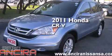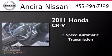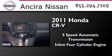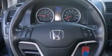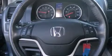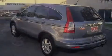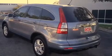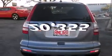This is a 2011 Honda CR-V. This crossover has a 5-speed automatic transmission and an inline 4-cylinder engine. Features include air conditioning with automatic climate control, cruise control, full power accessories, side curtain airbags, variable valve timing, a chrome grille, an anti-lock braking system, and this vehicle has less than 21,000 miles.